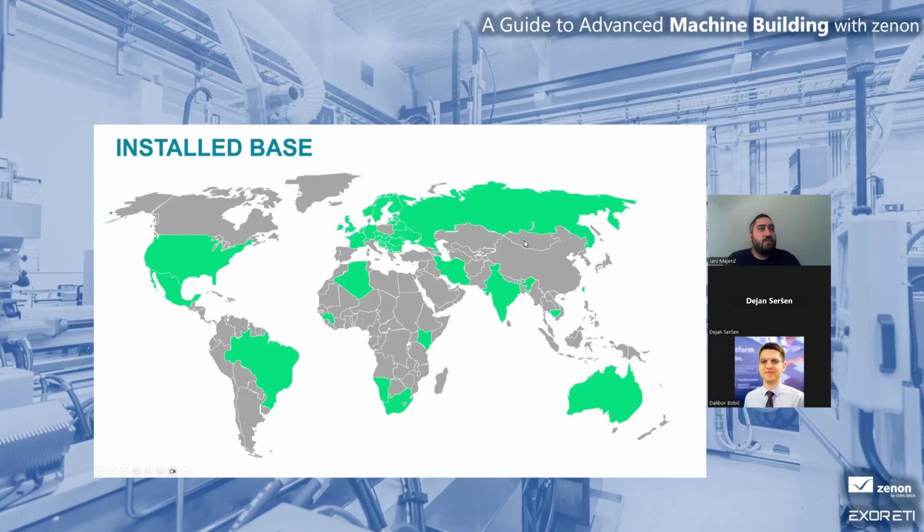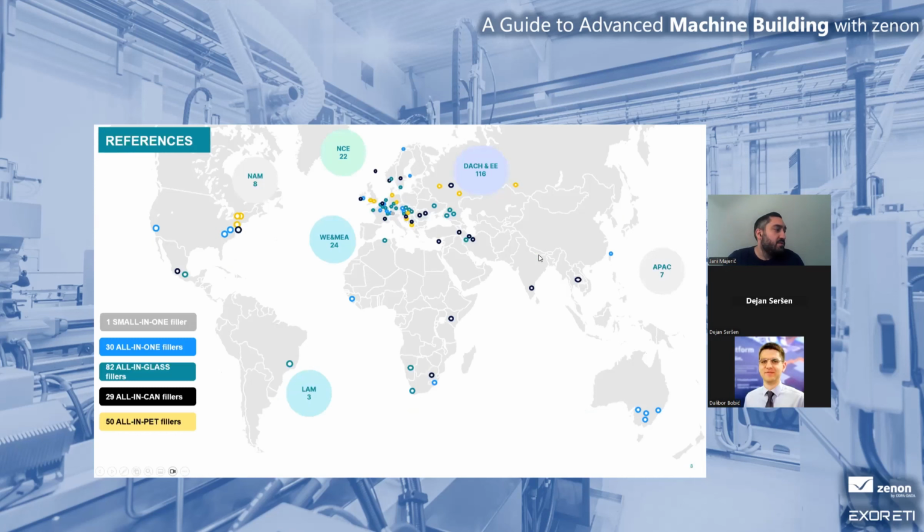So our market position, we are, like I said, worldwide. Our most important is Europe. There you can see all of our machines. But we also have some in Russia, Australia, Americas, and South Africa. You can see that the most leading line is the glass fillers. We have 82 of them around the world, 50 PET fillers, and then only one new hype.